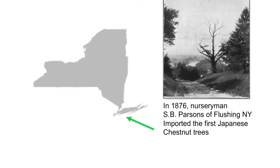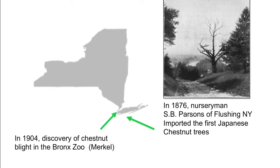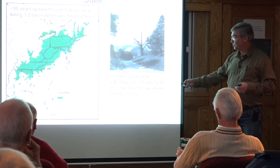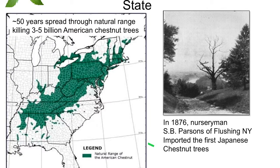Now, we don't know if he had the blight on that first batch of trees, or actually they were nuts, the first ones he brought over. So we don't know if that was on there. But sometime between 1876 and 1904, when the blight was first described in the Bronx Zoological Park, the blight had come over. Right? And within 50 years, by about 1950-something, the blight had moved from its original introduction up here and moved through its entire range, killing somewhere between 3 to 5 billion large American chestnut trees.